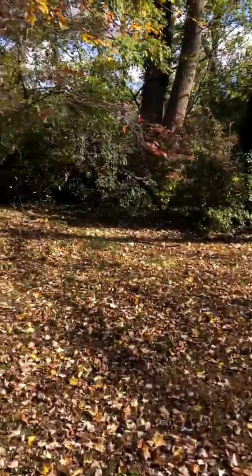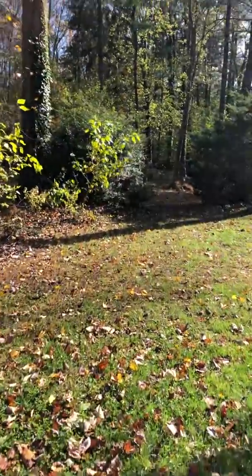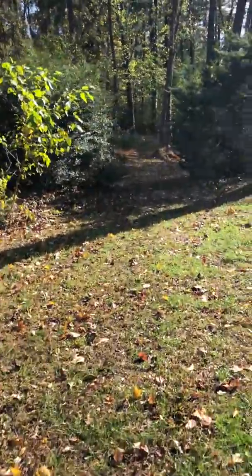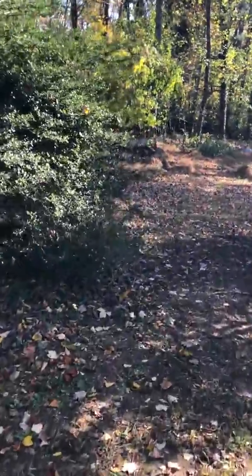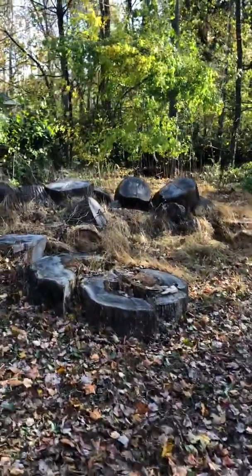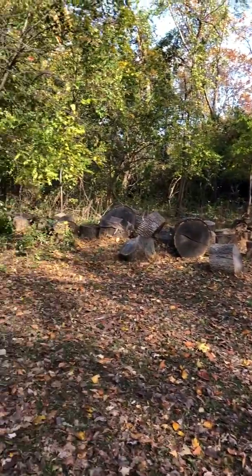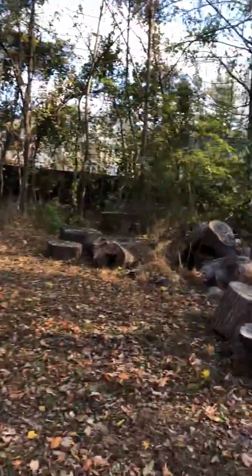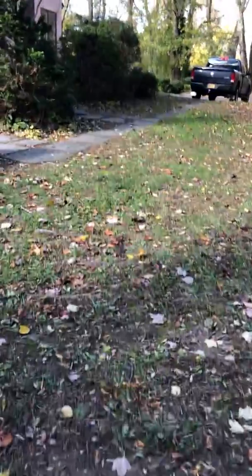Now this here is a pretty big side yard. I'm going to show you kind of off the beaten path here a little bit. Apparently there were some downed trees at one point. They had taken the logs and kind of left them back here. We don't need to remove them. However, I'm recommending it. We have that in a separate bid that's forthcoming.